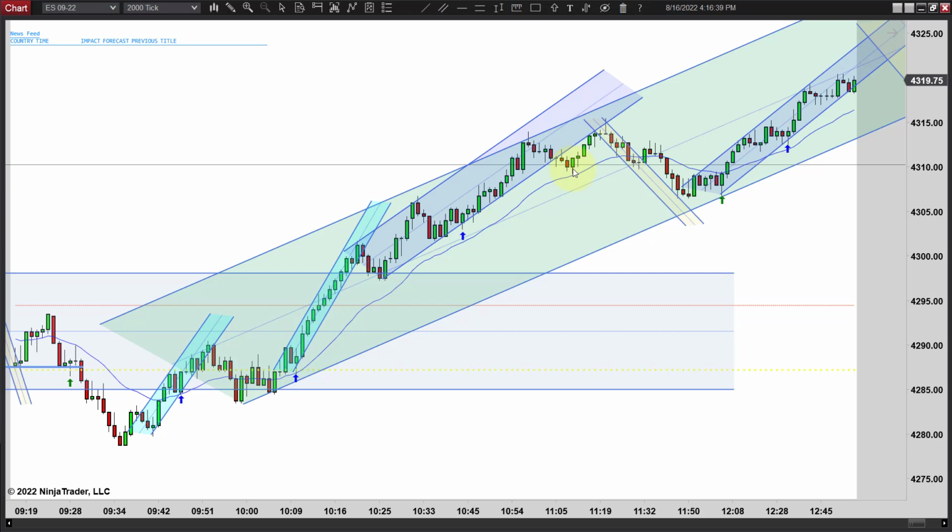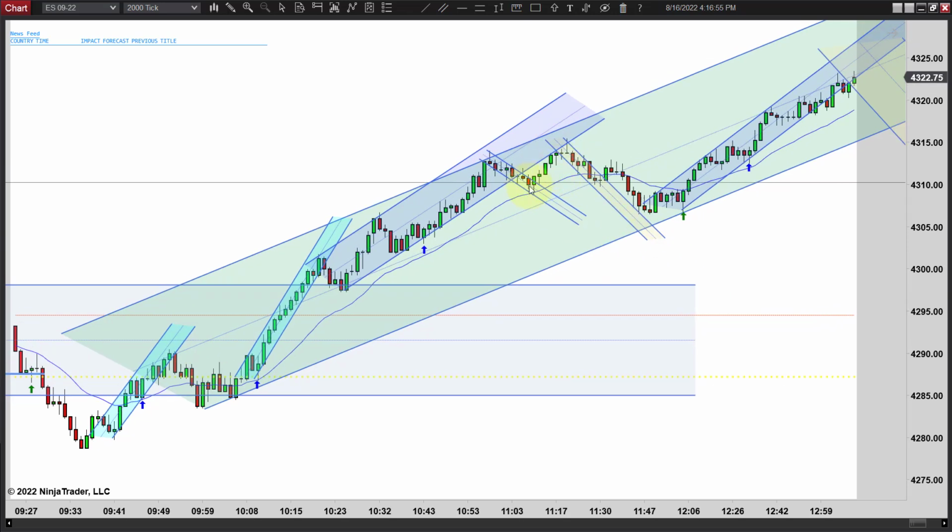I don't like it because it's right off the EMA, but we just came off the high, so there's a good chance we're headed down. And if you draw your little trend channel there, that's the first close outside. So I'm just not crazy about it. And you can see it does run to a new high. Would have worked, but it definitely looks congested.